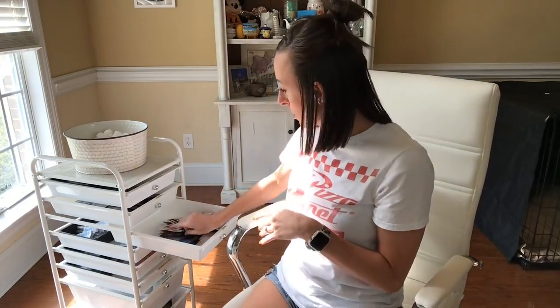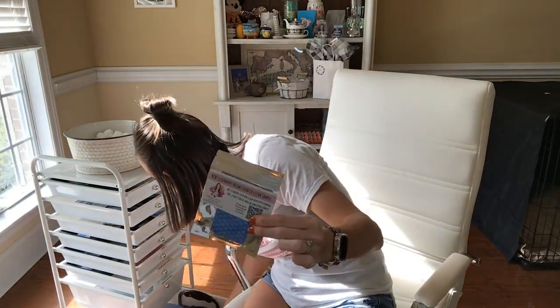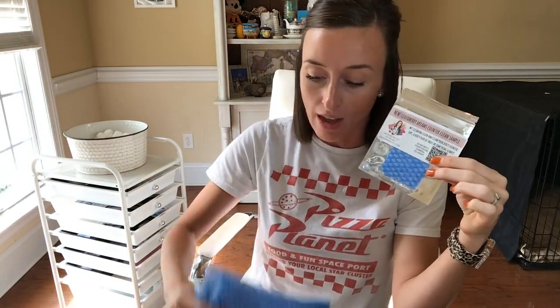Cleaning samples. So my favorite way to do cleaning samples is these cleaning cloths from Amazon. I cut them into 4 pieces, so these go a long way. I cut them into 4s. I fold it up, stick it in here, and I spray my bathroom cleaner or my counter clean directly into the bag onto the cloth. I do like 4 sprays, that's it.